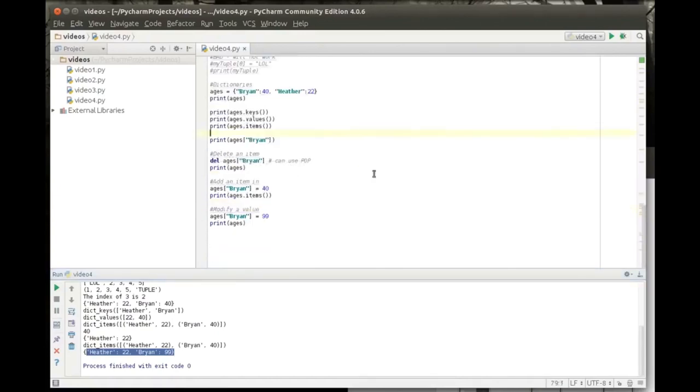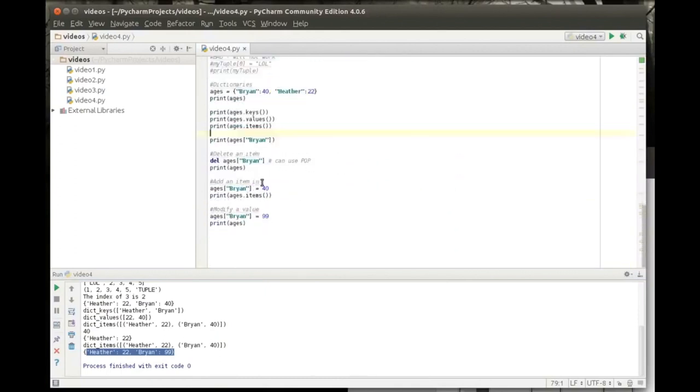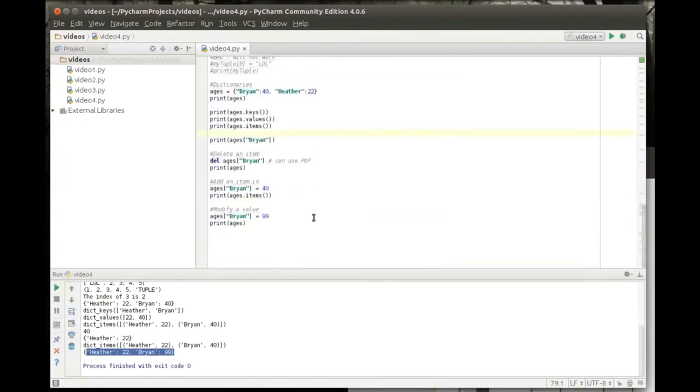Whew, what a mouthful. Well, we've learned quite a bit in this tutorial. We've learned about lists, tuples, and dictionaries, and we've learned how to use them pretty well, I might add. There's still a ton more out there to learn, but that's all I'm going to cover in this tutorial for the sake of time. I'd encourage you to go out to Google and do a little research on your own.